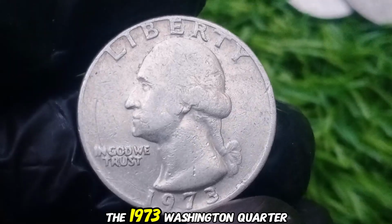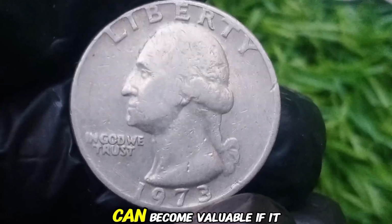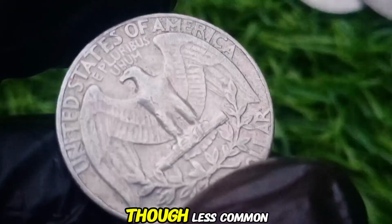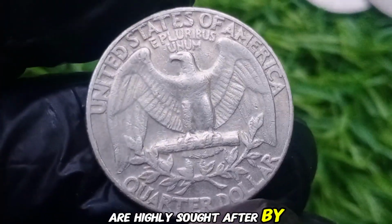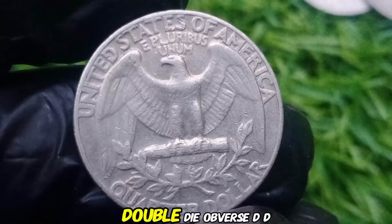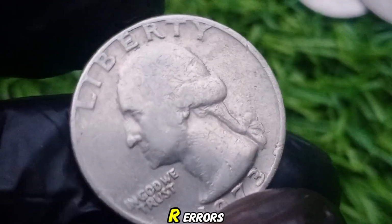The 1973 Washington quarter, while not particularly rare in its standard form, can become valuable if it contains certain minting errors. These errors, though less common, are highly sought after by collectors and can significantly increase the coin's value. 1. Double die obverse, DDO, and double die reverse, DDR errors.